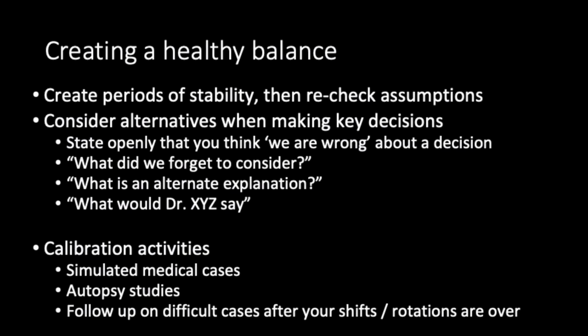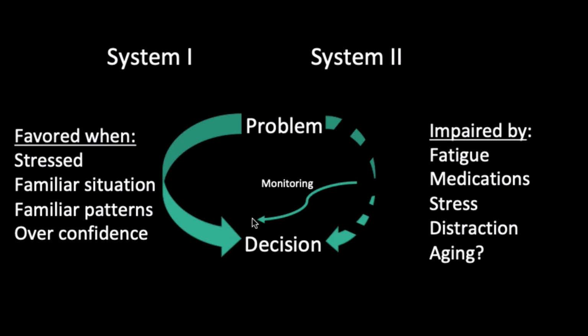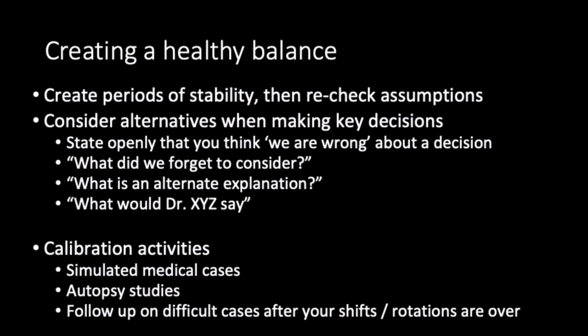So what might be a healthy balance of both the strengths and the weaknesses of intuitive judgment? Well, one thing we can do is recognize that part of System 2 is actually monitoring System 1. So if we're aware that we're using System 1, we might be able to create some periods of stability in our patients, and this should give us a reminder: okay, let's go back and figure out how we made this decision, and perhaps double check our work and our assumptions and make sure it's the right decision. So sometimes you can use System 1 and then System 2 as a backup.